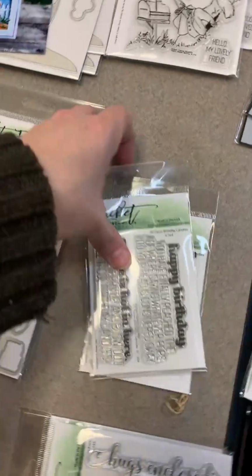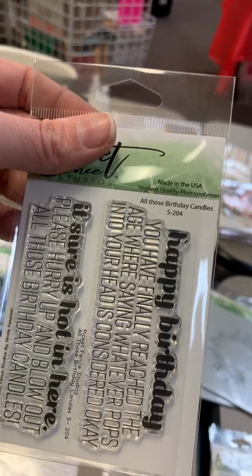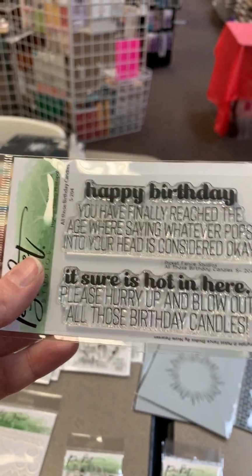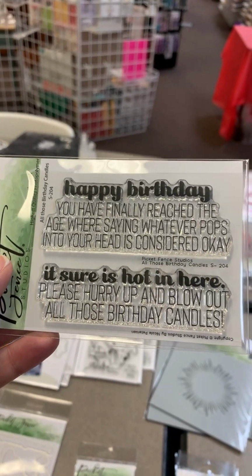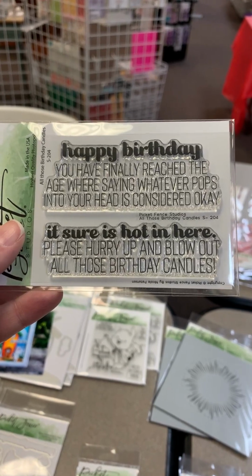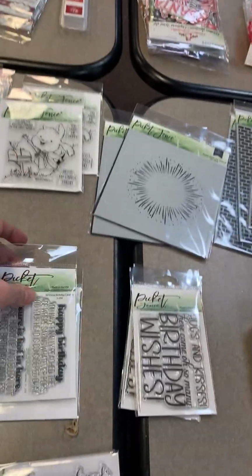Next, we've got some fun little sentiments here. This one is all those birthday candles. Happy birthday. You have finally reached the age where saying whatever pops into your head is considered okay. It sure is hot in here. Please hurry up and blow out all those birthday candles.